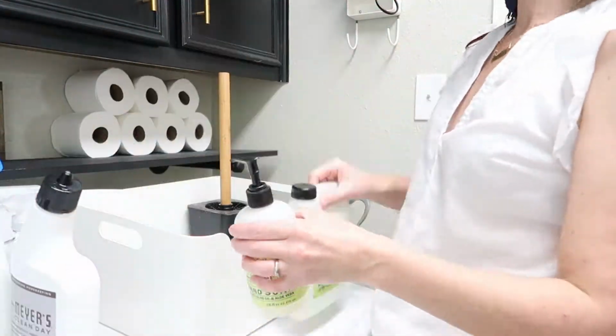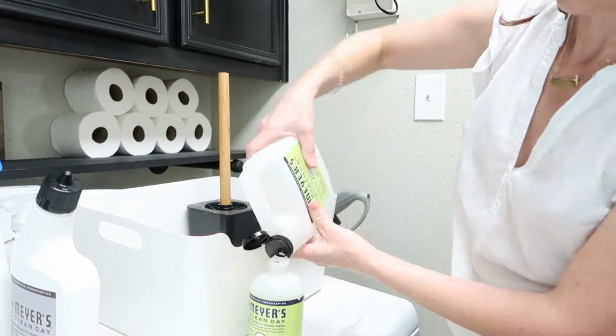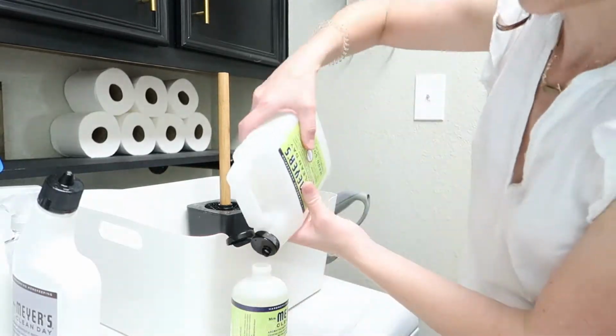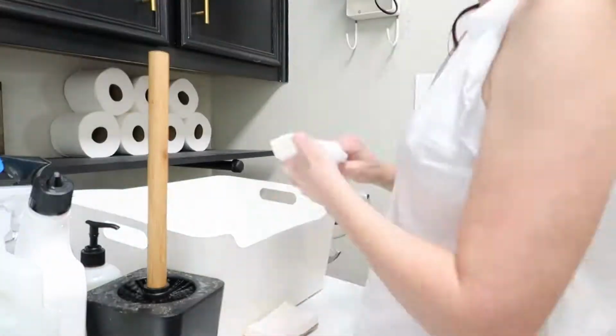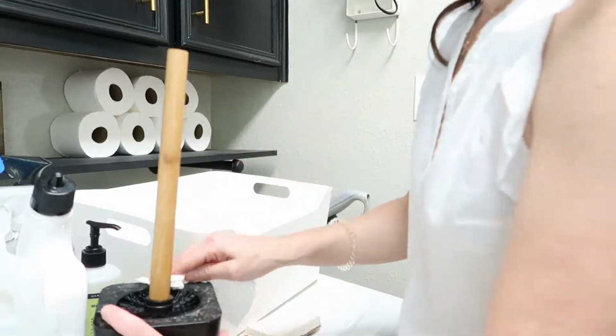Next, I'm going to go through the boxes that were in that cabinet, just go through them one by one to clean them up, reorganize them, wipe out the inside of the bin if necessary, to get everything nice and clean.